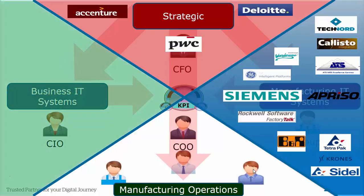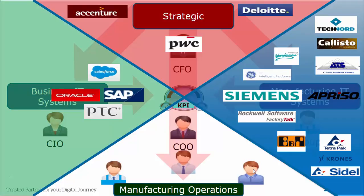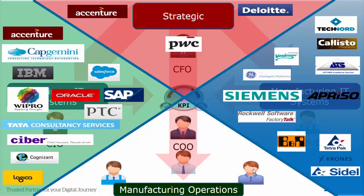The next quadrant that you have to have domain experience and deep knowledge of is the business IT systems. Now obviously from an ERP point of view, this is where SAP and Oracle are dominant, but then we also have the CRM system providers like Salesforce, PLM system providers, PTC, Dassault, Teamcenter, and also in this ecosystem of business IT systems, there are also a whole range of different solution providers who would provide ERP implementations such as, again, Capgemini, IBM, the Indian offshore providers such as Wipro and Tata, Cognizant.